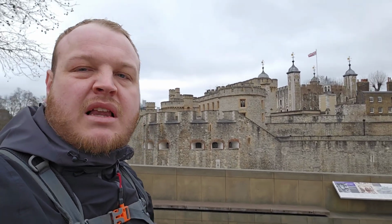So as you can see behind me, we have made it to the Tower of London. This is it right there. We have got some vouchers for 2 for 1 off it. It's with National Rail, but you can't book in advance. So we've got to go to the ticket office now to use these vouchers and hopefully get a 2 for 1 for our trip inside the tower, hopefully saving a little bit of money.